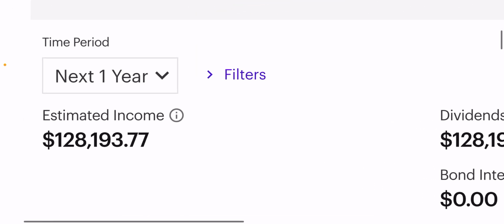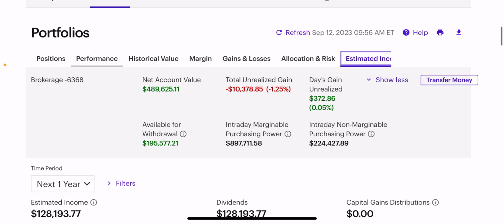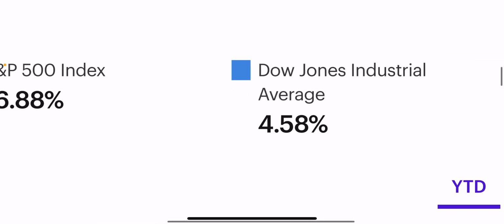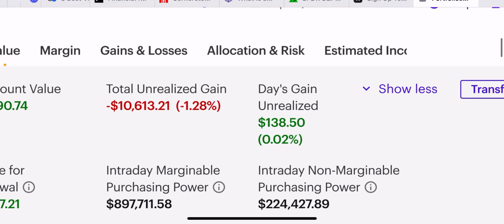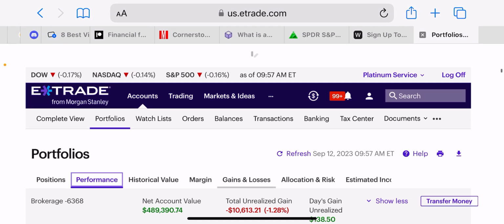So we earn over $100,000 per year in dividends at this channel, and my performance value shows that I'm up 44% for the year. The S&P is up 17, the Dow is up 5, and the Nasdaq's up 33%. So we're beating all of the indexes on a year-to-date basis. We're also up 0.02% today, which is beating the indexes. As you can see above, all the indexes are in the red.